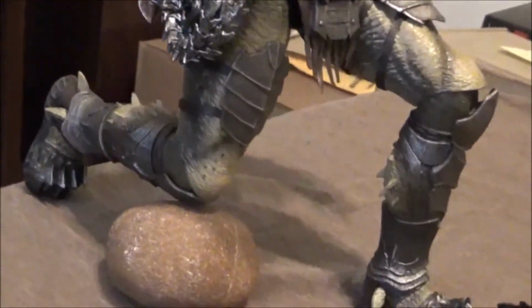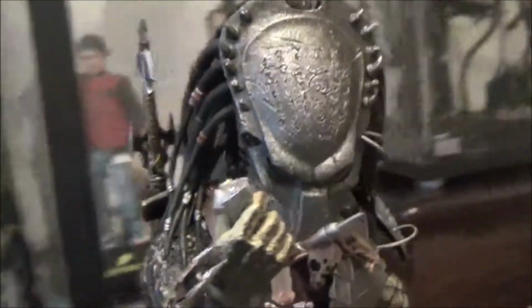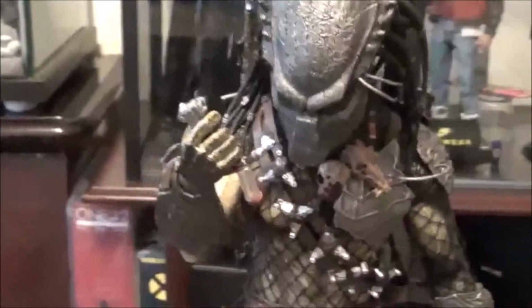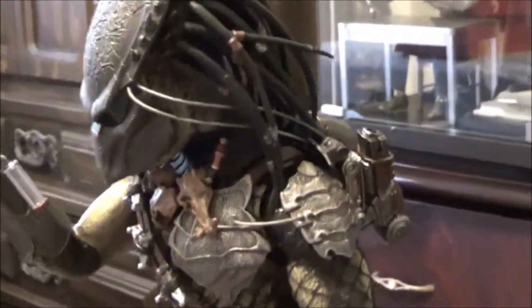We'll start at the top with the head. The head doesn't look too far up, and it doesn't look too far down either. It's got a good swivel, not a full 360-degree turn, but it does decent enough. The tilt of the neck is pretty good too. You can get some pretty good pivot out of that.